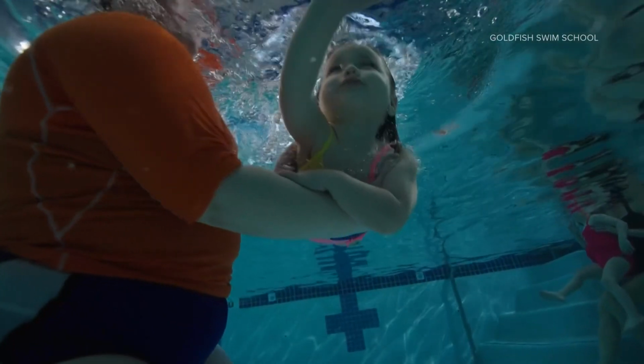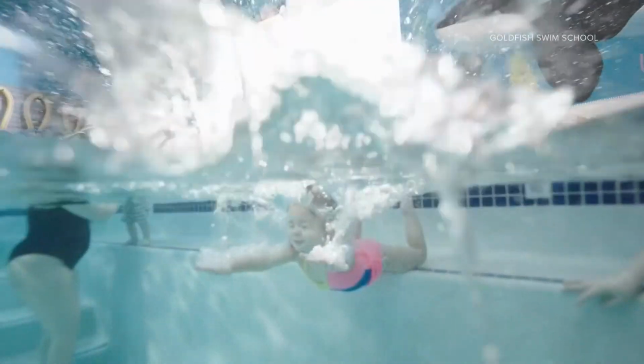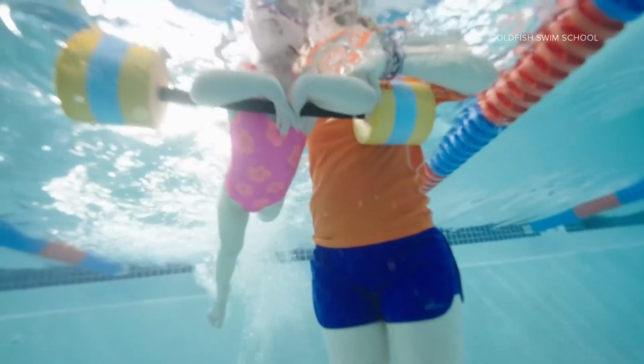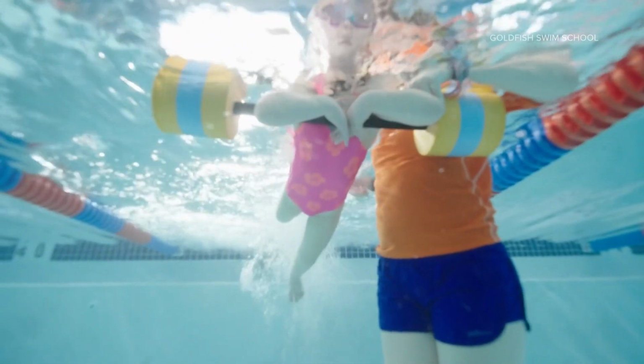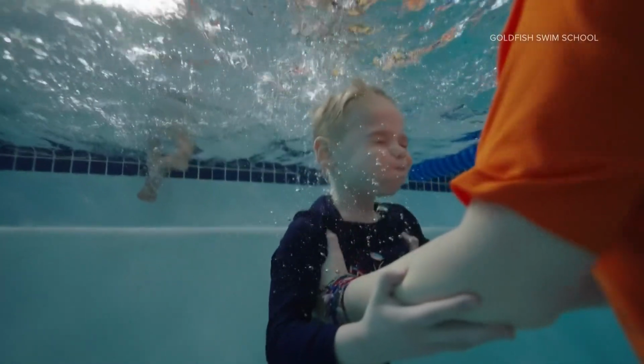Yeah, I read this stat. It says, according to a recent survey, two-thirds of families plan to spend time near the water this summer, but only one-third of parents feel confident in their kids' swimming abilities. That's scary. It is scary, and as we head into swim season, there are just a few essential tips that we encourage every parent to understand and know.